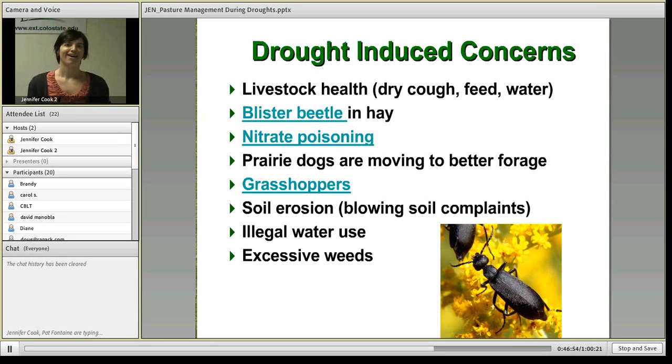That's hyperlinked. Soil erosion and blowing complaints are really a common part of our Colorado situation, but even more so exacerbated by the drought. So just be aware that there may be a lot of soil erosion happening, and do your part to keep soils covered by some type of mulch or some type of grass.